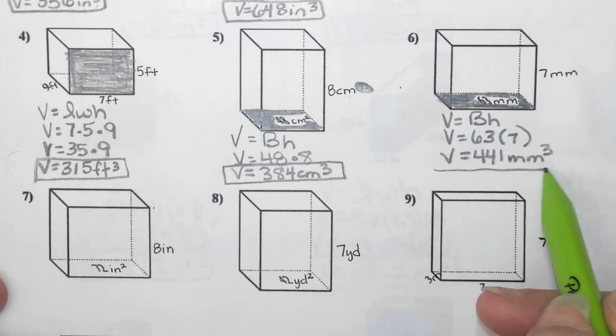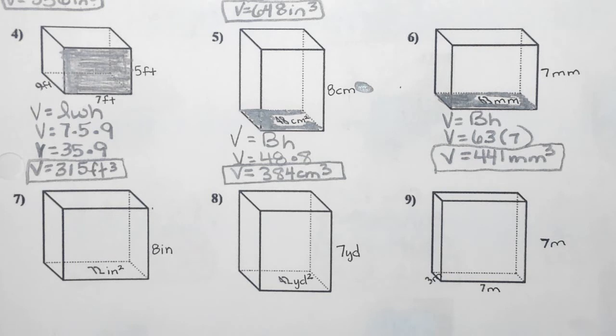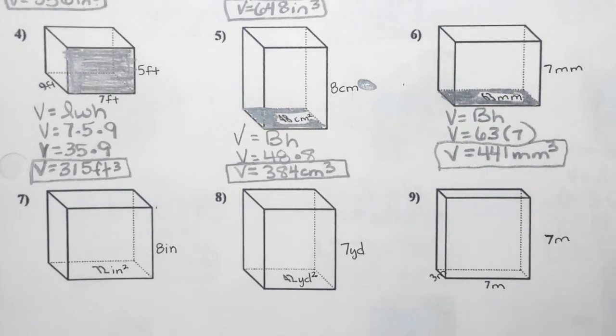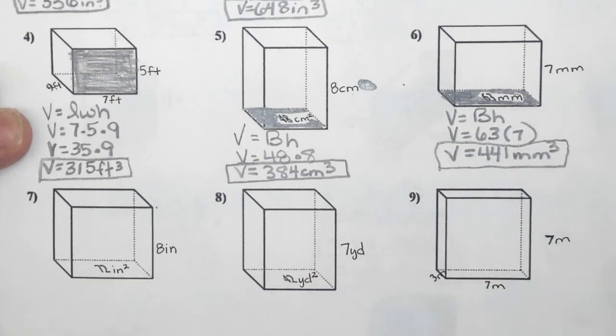This whole shading the base thing, or using the big B little h formula, will make more sense next year, because if that base was a triangle, you'd have to do the formula base times height divided by 2. If it was a trapezoid, you'd have to do B1 plus B2 divided by 2, times h divided by 2. So next year when you shade a base, they're going to be different shapes. It's kind of weird. Question?